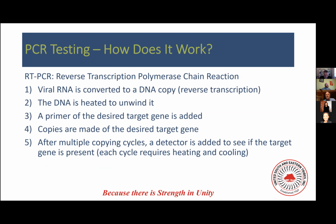So how exactly does PCR work? It's, as I said, a reverse transcription polymerase chain reaction. That's what RT-PCR stands for. How it works is you stick a swab up somebody's nose or into their oropharynx, and hopefully the swab has virus on, well, actually, hopefully it doesn't have virus on it, but if you want to find the virus, hopefully the virus is on the swab.